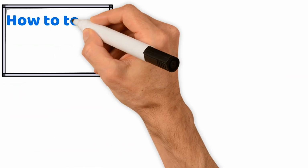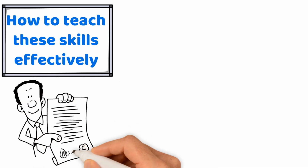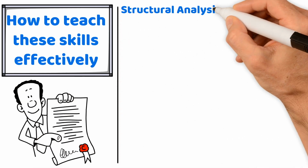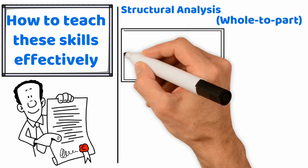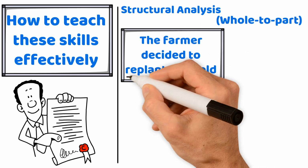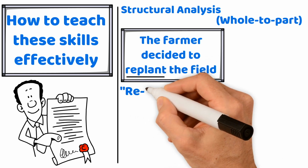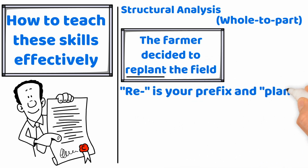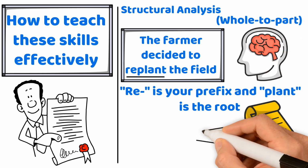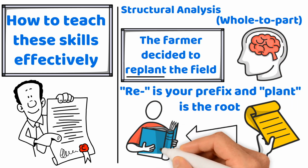Let's break down how to teach these skills effectively, because remember, your exam will check your ability to teach them, not just know them. For structural analysis, begin with the whole-to-part strategy. Start with a sentence. The farmer decided to replant the field. Highlight replant and dissect it. Re- is your prefix, and plant is the root. Understanding prefixes like re- can unlock meanings in countless other words, a critical skill for your reading and literacy sections.